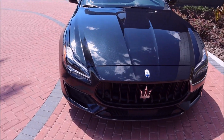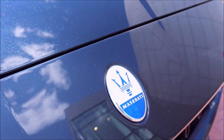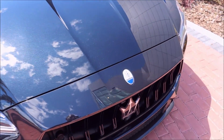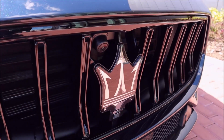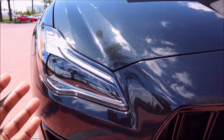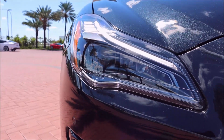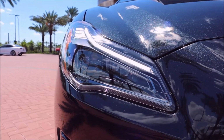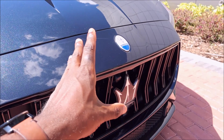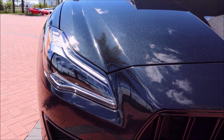Now back up front, we gotta talk about the new badge for 2022. No longer is it chrome red and white, but white and blue. So the emblem up front is new. You will see the level 2 ADAS driver assistance, so you will see the bigger trident here. And you'll also see the full matrix LED headlamps, which you'll see sort of illuminated here, but we'll get it all shining and flashing for you guys in just a moment. So for the front, nothing else specific Trofeo wise, but good stuff for 2022 and good for the Trofeo and this optioned out vehicle as well.